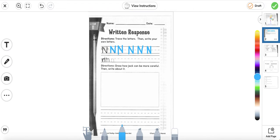Next, we're going to move on to the lowercase N. So lowercase N, you draw your line first, and then you're going to curve it and go down. Okay, go ahead and draw 3 more by yourself. This is a lowercase N. It does not touch the top. It only touches the middle line and the bottom line.